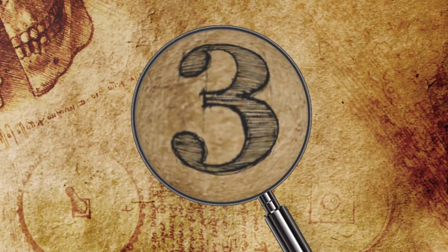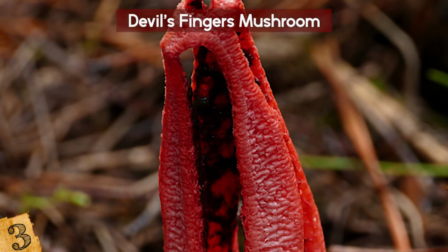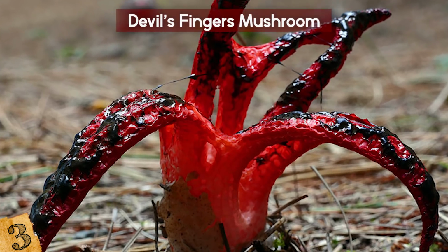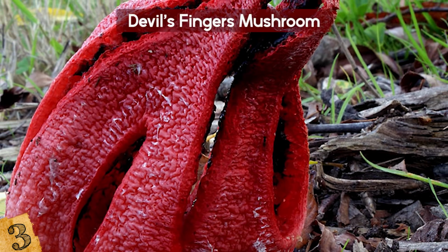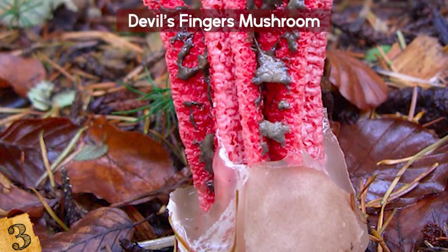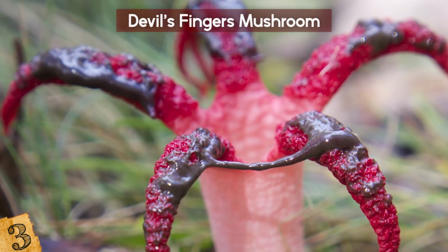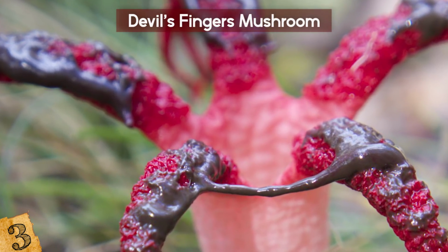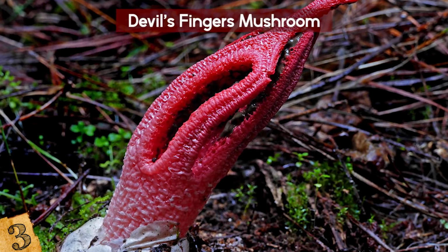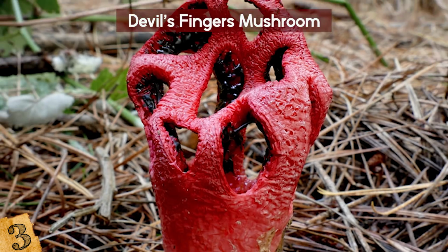Number 3. Devil's Fingers Mushroom. One more mushroom for the list, and this one is definitely the creepiest of the bunch, because the Devil's Fingers mushroom honestly does look like a hand. A dead one, mind you. When it begins its life in a bulb, it slowly breaks out of it, and when it does, it begins to extend and grow, resembling a skeleton hand. It can grow anywhere from 4 to 8 of its fingers, and when it's fully grown, it gets suction cup parts on it that can emit a smell so rancid it attracts flies, on purpose. It grows pretty big too, and can truly resemble a hand to the extent you might be tempted to pick it up. Here's some advice: don't.